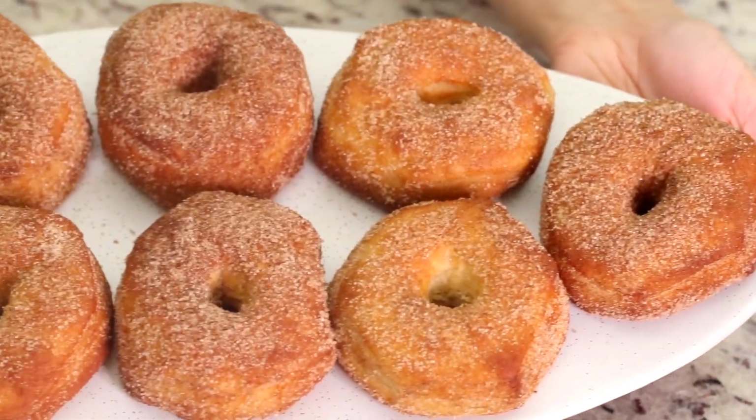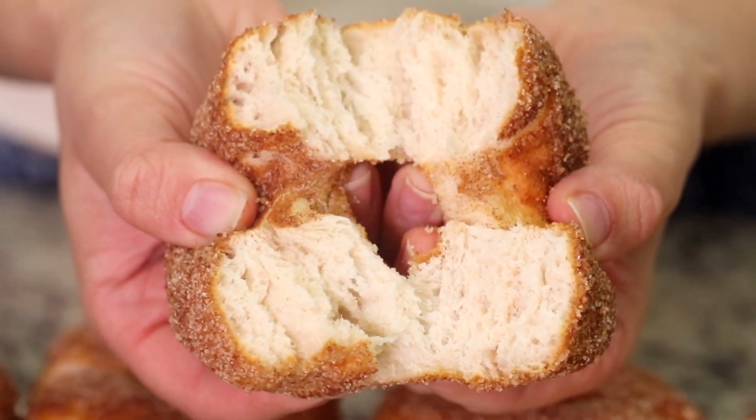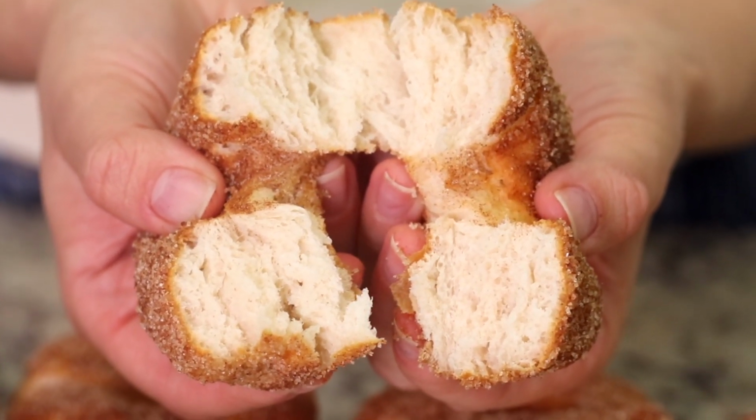And here is the final product of the air fryer donuts. I cannot wait for you to try these. They are so fluffy, they are so delicious, and so easy to make. All right, let's dig in. Oof. Cheers.